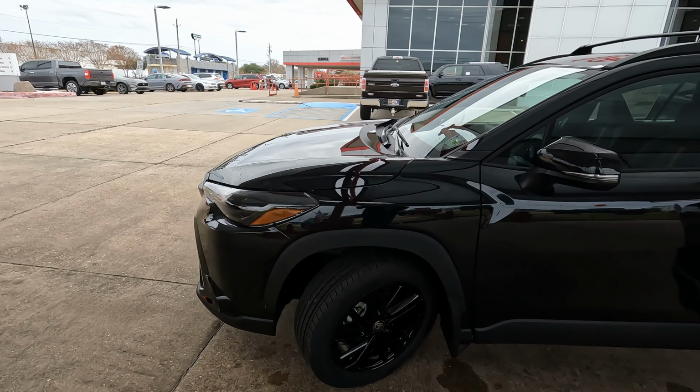You do have your backup camera, so when you go into reverse, you can see what's going on behind you. And that is the only camera on this particular model, but still going to get the job done. You do have your good old-fashioned knob right here for controlling the radio, turning that on and off, and single zone climate control. I don't think that's an issue in an interior of this size.